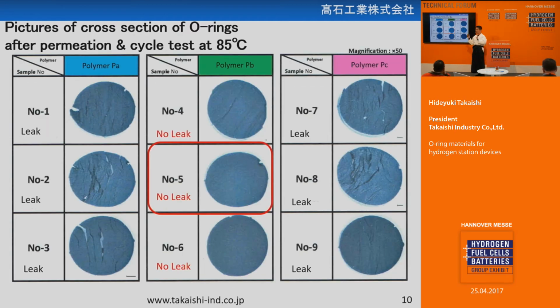With that result, we made nine compounds. And we found that number five is the best mix. As you know, number eight and number two have a blister fracture. But number five has no leaking. This is at 85 degrees, but at minus 40 degrees the result is the same. Number five has no leaking. So we found the best mix.